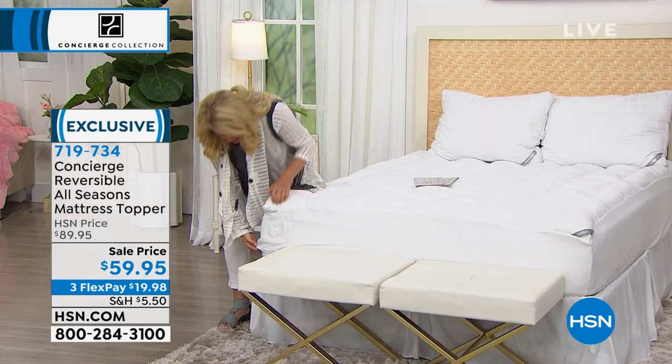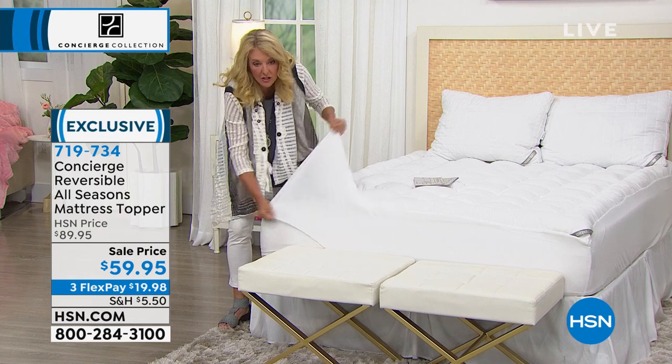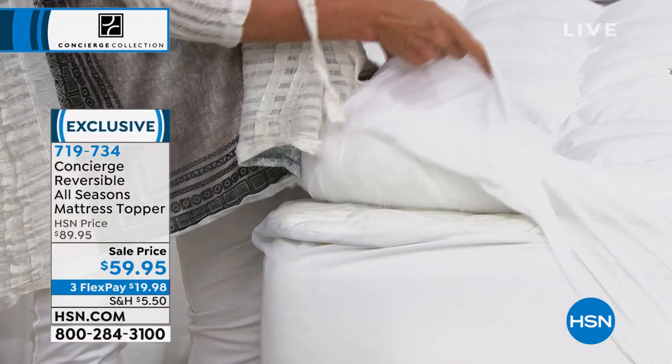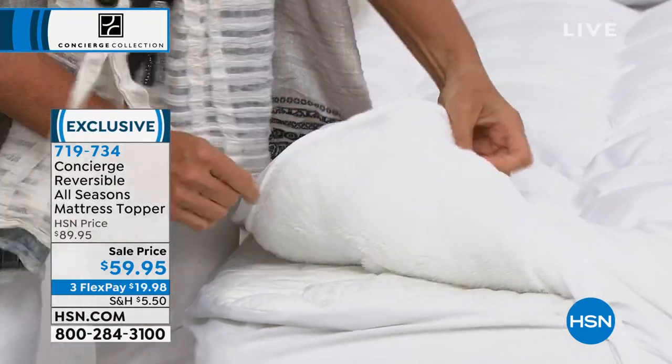This is super soft. I have to get down in here and I'll tell you why. Look at that. This is all stretchy too, guys. So it's going to mold right over to whatever thickness bed or mattress you already have. So there we go. I'm going to show you.